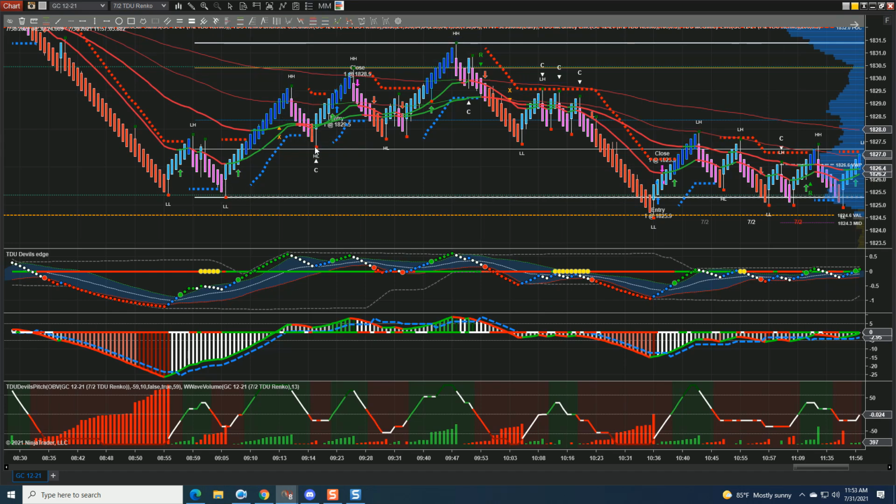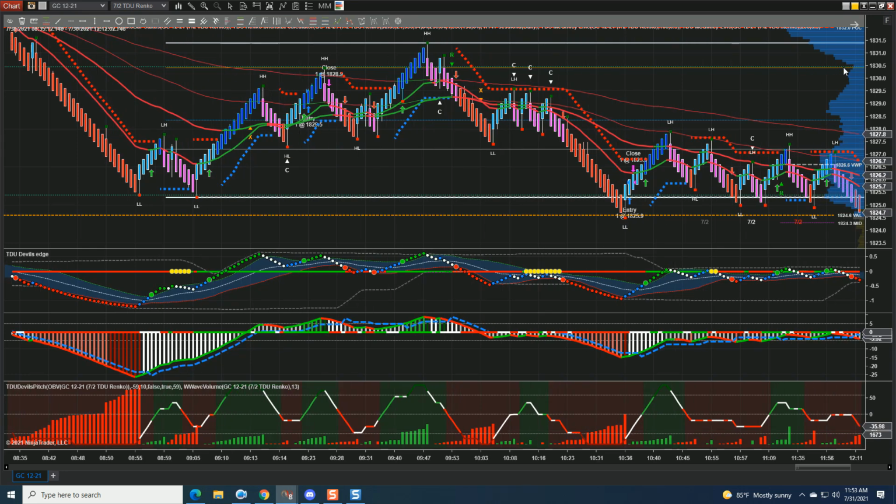So swing, retrace here. Now note, we don't cross the center line and we start to pop up. So here's the entry. The target at the time that I took this trade, you don't see it now, but obviously this changes throughout the course of the day. That was the value area low. So my target was one tick in front of the value area low. It went up and touched it, no fill.